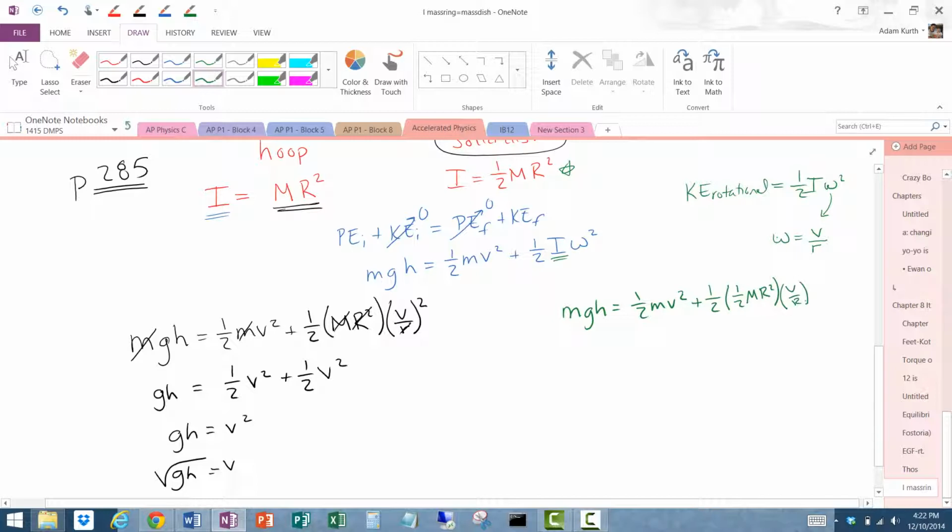over r squared. I realized that I had written my r as a little r here and a big R here when I was doing the last one. I hope that didn't freak you out. It's all the same radius. I was just getting lazy, so I apologize again.